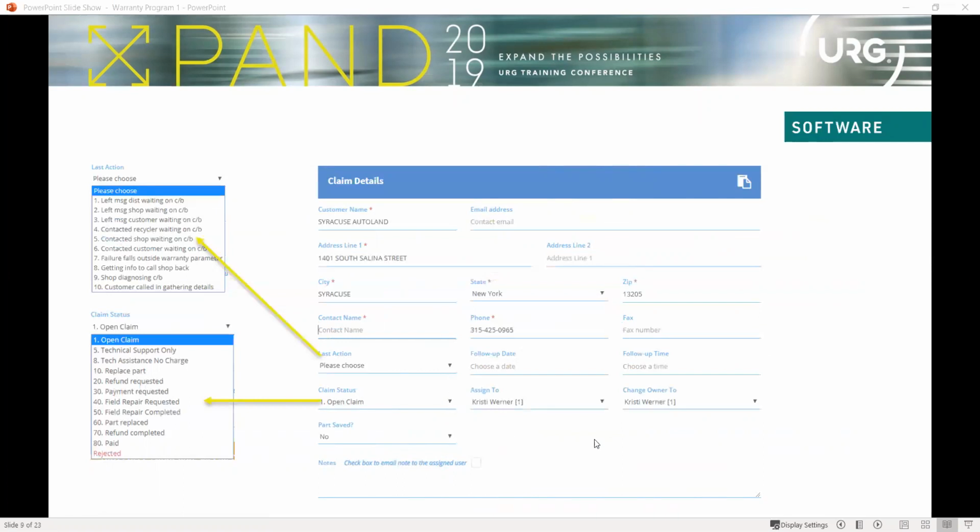Everything that's in here, anything that's got an arrow next to it is actually a pull down menu. You can pull down and select. Anything that has an asterisk next to it is actually a field that has to be filled in, otherwise it'll give you an error. Your last action, as you can see off to the side, we've got selections of what happened on the last action. Your claim status follows it through from the beginning to the end. It'll start out, everything will be an open claim.